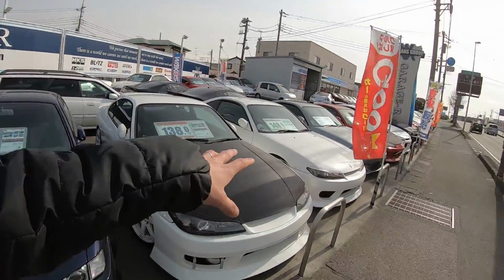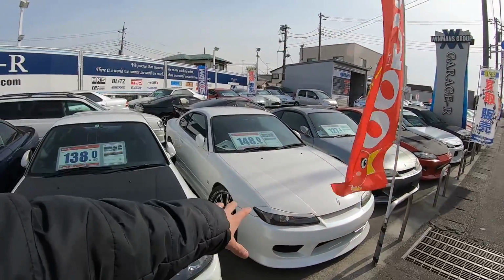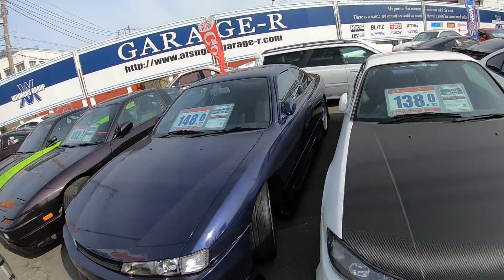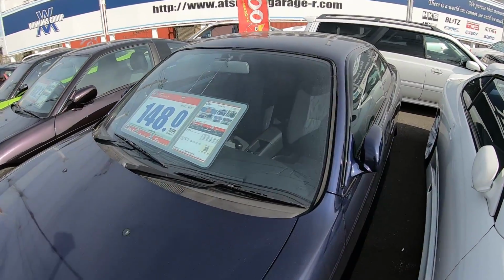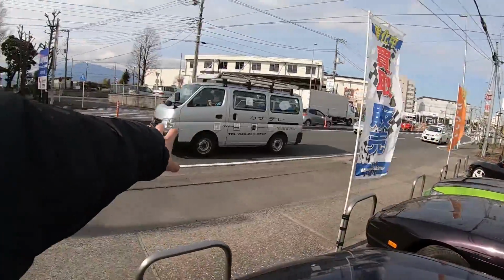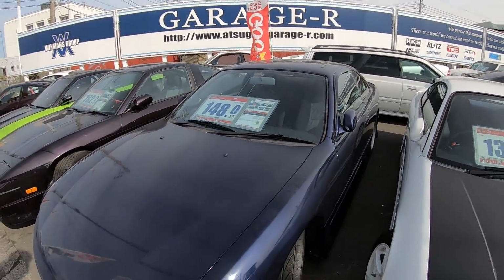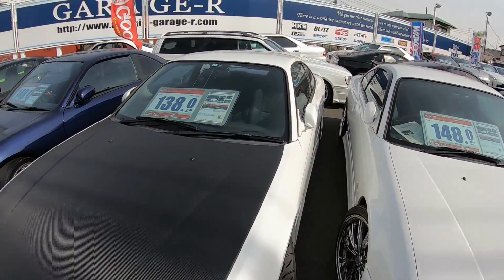Some of these S15s over here were originally NA base, so they originally had an NA engine in them, but they were swapped to turbo motors and stuff like that, which we'll get to in a little bit. But yeah, pretty clean, honestly. The interior in this is actually really nice. It may be hard to see. There's a fair bit of dust and stuff from the main road here getting on the cars, but that's a really clean S14.